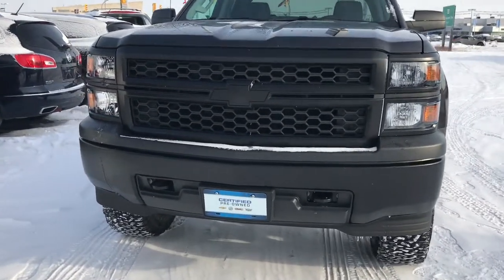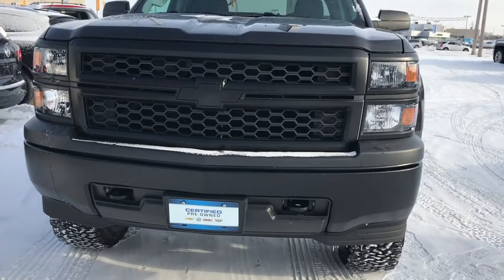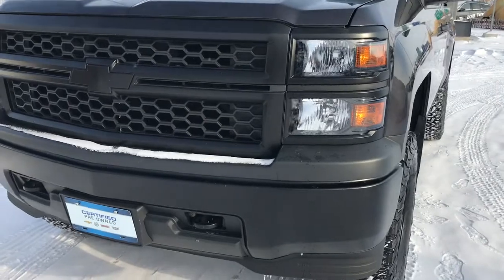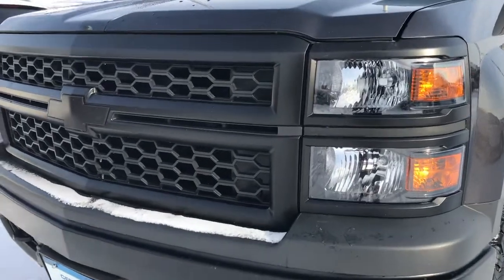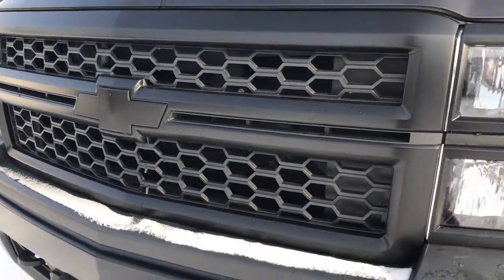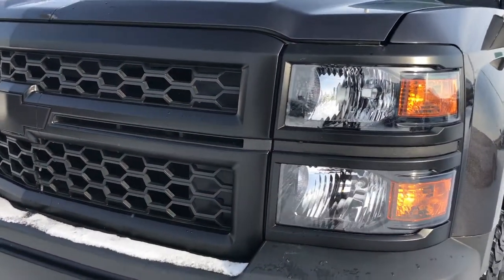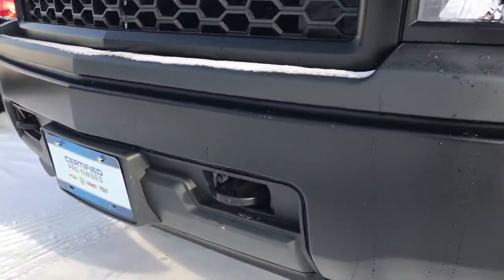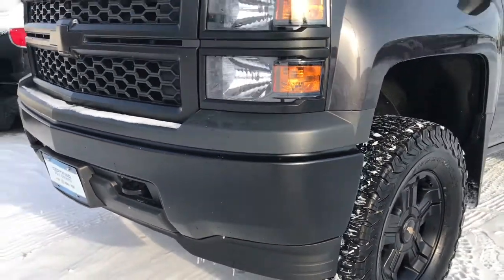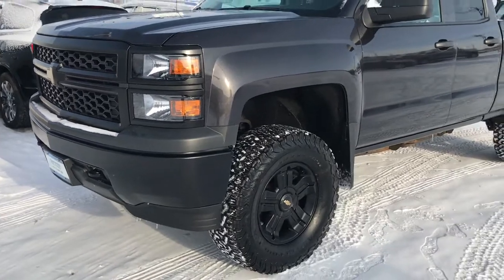Now starting off with some of the work we did to this truck, we took it in on trade with very low kilometers. We decided to have a little fun with it, so I'm going to start off with that front grille, which is all blacked out. You see that nice black Chevy logo on there as well. Very aggressive look. Down here you are going to find your tow recovery hooks, as well as that blacked out front bumper. Very beautiful black on black look.